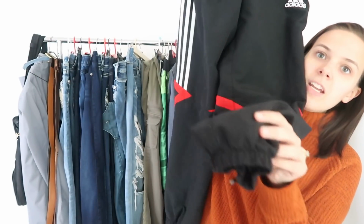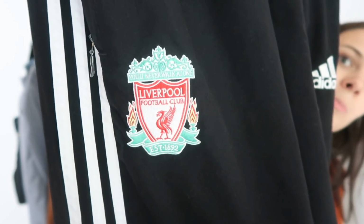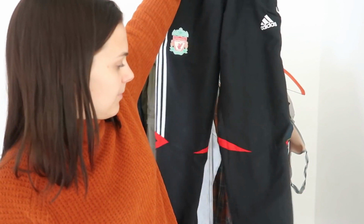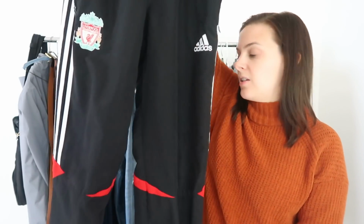So this is a pretty unique item, something I've never picked up before. It's a pair of Adidas pants, and they have a Liverpool patch on them. So I definitely thought of my husband when I found these. He's a huge soccer fan. If these were Arsenal, he would definitely be keeping these. So I'm not really sure if these will sell quickly, but I'm hoping to get around $20, which again was the price that Poshmark suggested for similar pants to these.